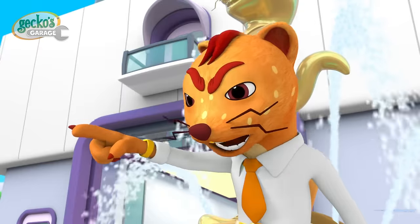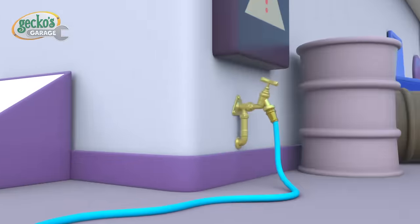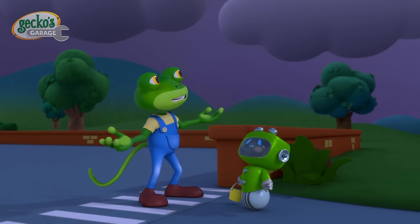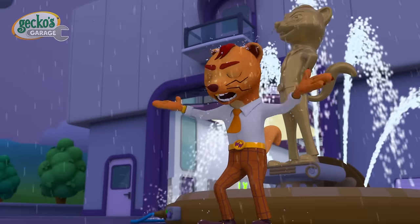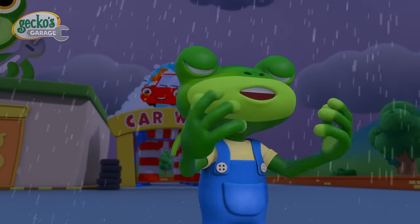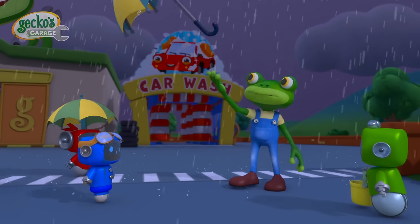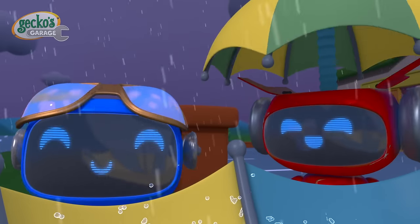Not so fast, trash can. This is my water from my tap. I know, Green. Water's for sharing, not wasting. Oh, it's raining! My lovely hair might get wet! Thanks, Blue. But we need to collect the precious rainwater. Quick, mechanicals! Use whatever you can!